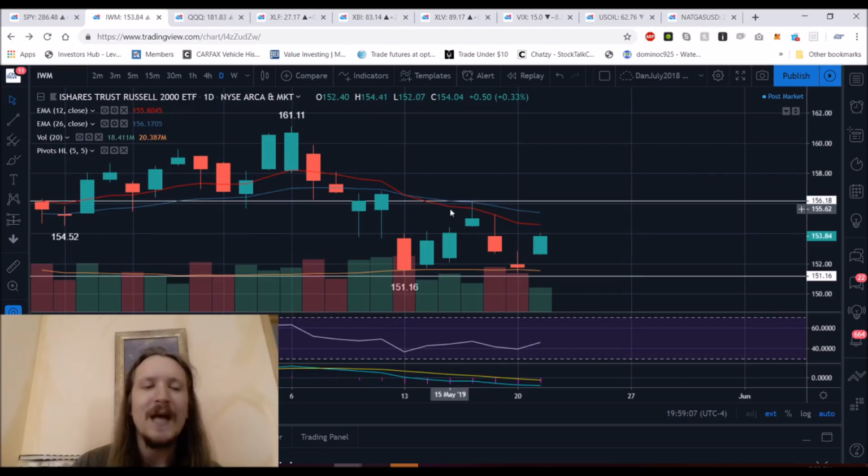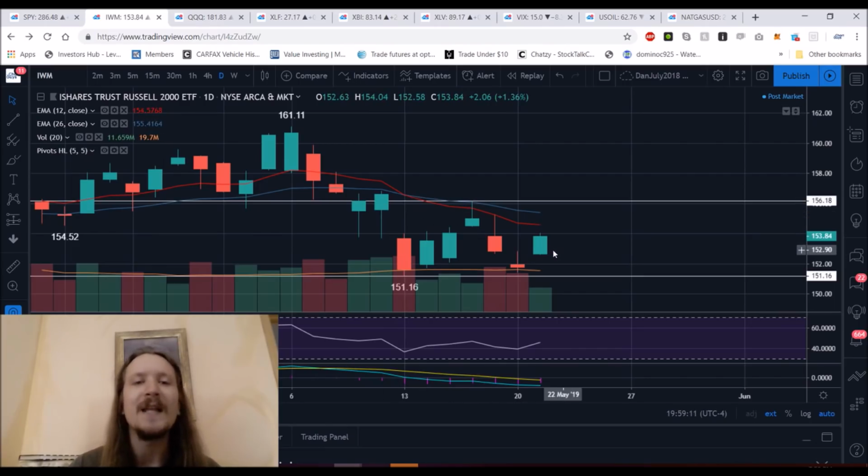They were the weakest. XBI and IWM were the weakest two charts that we looked at yesterday. They had the strongest days today to recover and put us back in this range. Low, high, higher low. Anything under 156.18 is a lower high. That is the resistance to be watching.